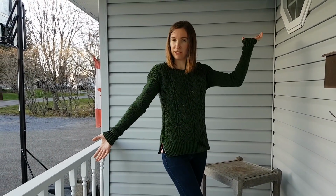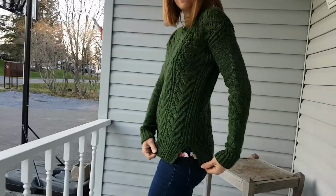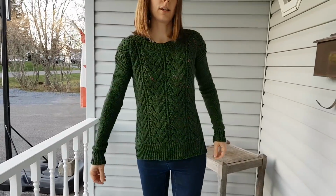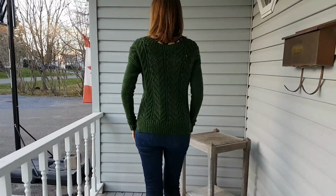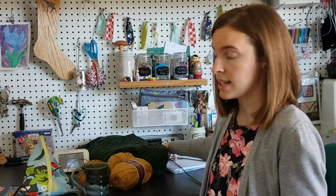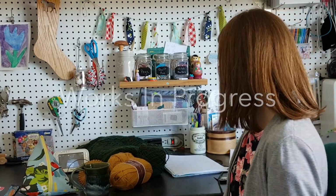Hey guys, it's Kelly from the future, and here's my finished Wolf River. You can see the split hem at the sides. And the back. What do you think? Perfect fit? But yeah. So that's my finished object, and I have 2 WIPs that I'm working on in knitting.